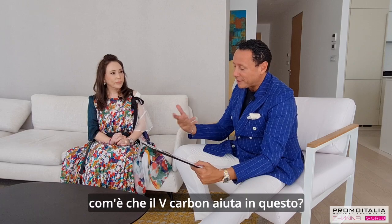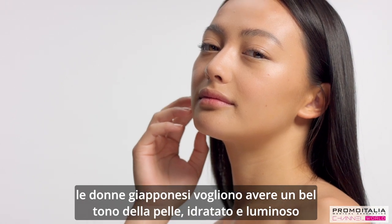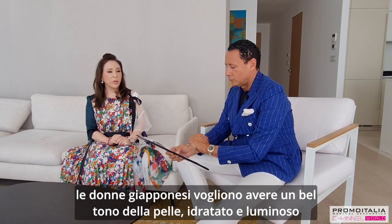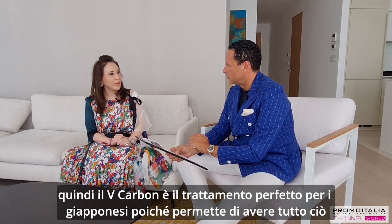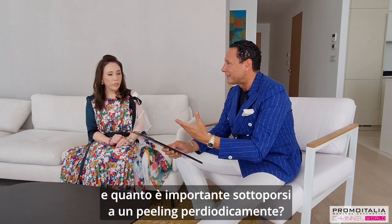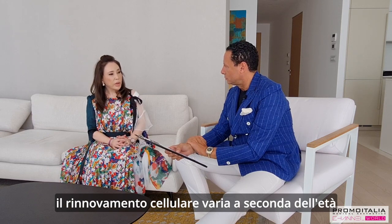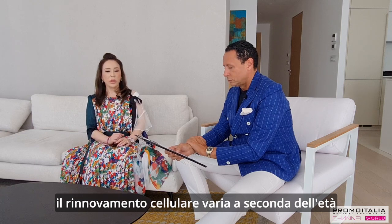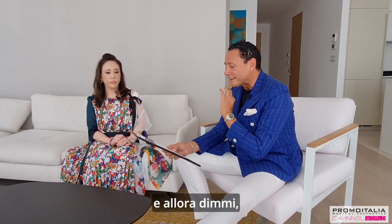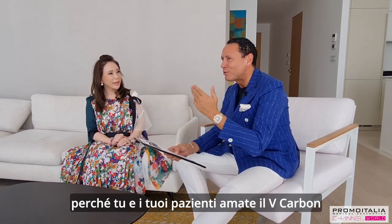Who does VCarbon system help in this? Japanese women want an even skin tone and beautiful, glowing skin. So VCarbon is the perfect treatment for Japanese. And is it important to have a peeling periodically? Skin turnover is disturbed by aging, so regular peeling treatment is still necessary to improve it.